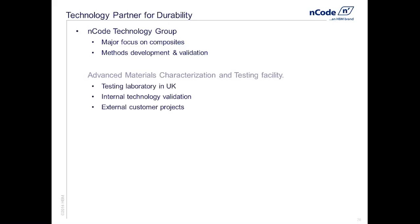And we also have, as a company, an advanced materials characterization and testing facility in the UK. So this provides validation for our own technology developments. So it's a testing facility we use to validate the methods. And also we have opportunity there for running external customer projects as well at the testing lab in the UK.